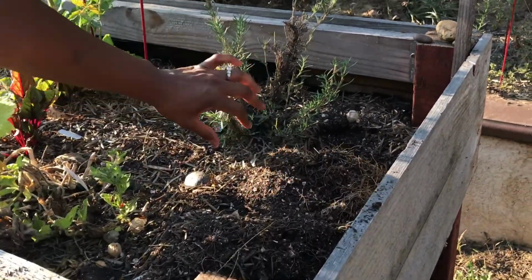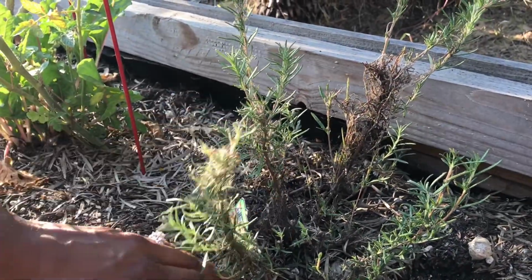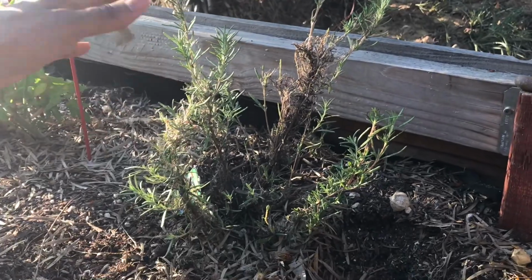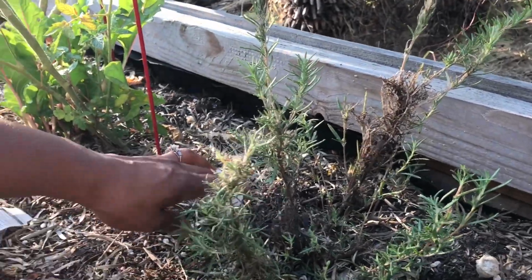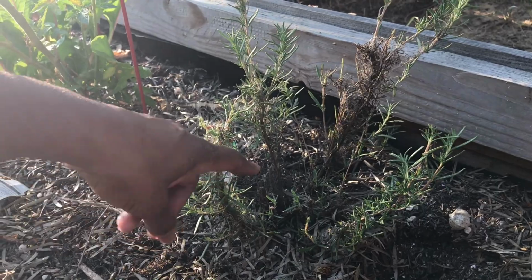Now guys, this is my rosemary, and I love using rosemary, especially with chicken and fish, and even stews. I'm probably going to transplant this because it has a capacity to get really, really big, and I don't want it taking up so much room in my bed. And I think it's a perennial, so being a perennial, I want to move it somewhere permanent in the garden. So the next time I do this garden tour, this probably won't be here.